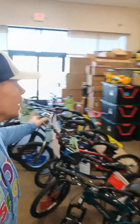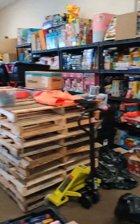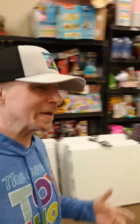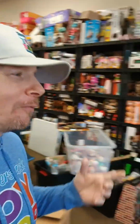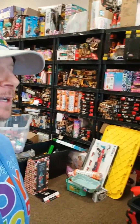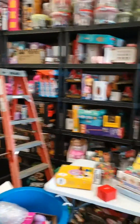But I want everybody to take a look around Toy Store 2.0. A little bit of work to do. Shelves are pretty full. To get these pallets out of here. And after the deliveries this week, we have 3 orders. Hopefully they all come on one delivery, but I've seen how this works a bunch of times. So Toy Store 2.0, kind of a mess, right?